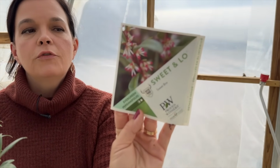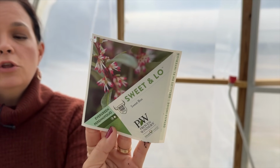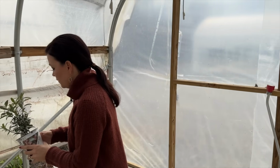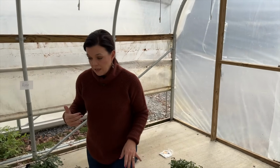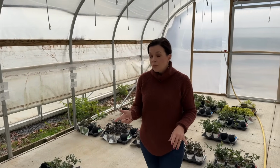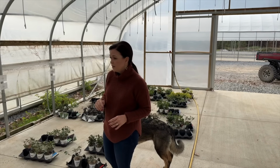Obviously, yes, you can pre-order for next year, but if you've got a shade garden and you've got some deer issue and you're looking for some evergreen shrubs, I want you to check out this Sweet and Low. It is definitely a very, very cool plant that I personally am excited about. I know that I probably should put it in the signature garden, but I really want to put it in the gardens up at the chicken coop, but I digress.